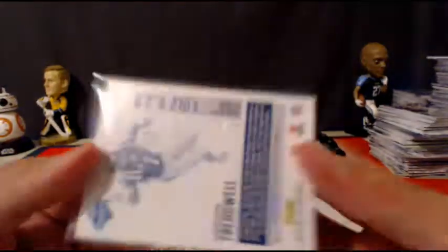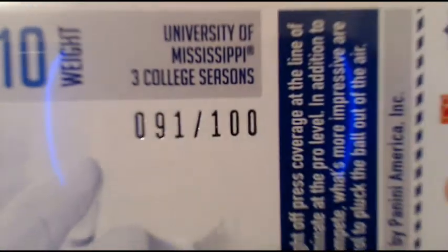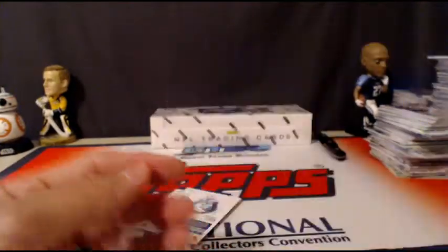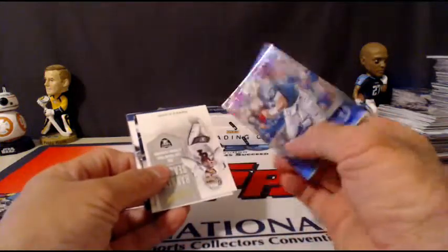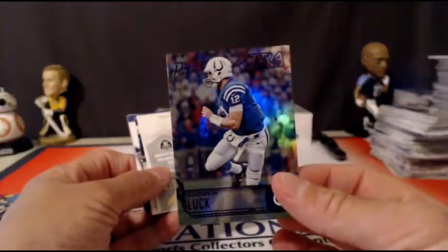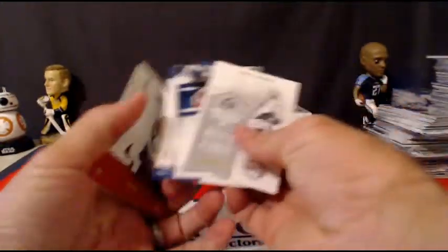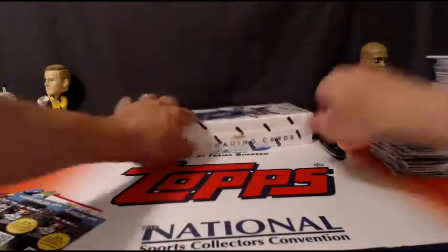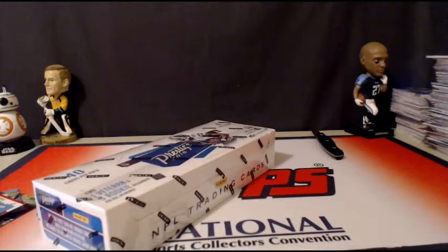It's numbered 91 of 100. Also numbered to 200, Andrew Luck. All right. Last box.